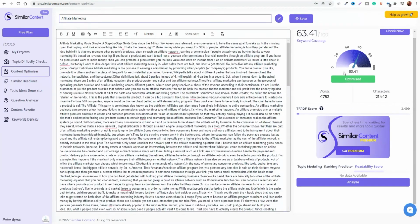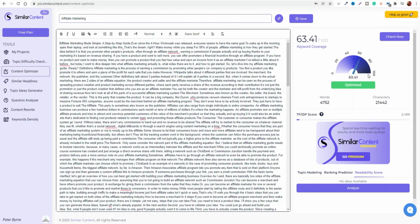And as you can see on the right hand side, it gives you a clear indication as to the overall keyword coverage and the score, and it lets you know if it's effective and optimized, which it is. So in this case, in total there's over 4,000 words with over 21,000 characters, and it tells you the effective range, so it's 63.41 out of 100, and that it is optimized. So it's letting you know that it is good content, that it's well structured and well put together, so there is a high chance that it will rank on Google, as well as have enough effective keywords available to help it to rank.